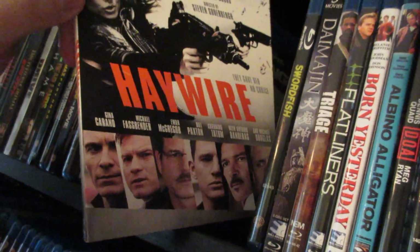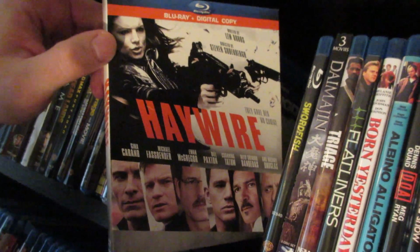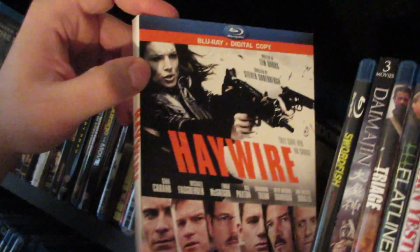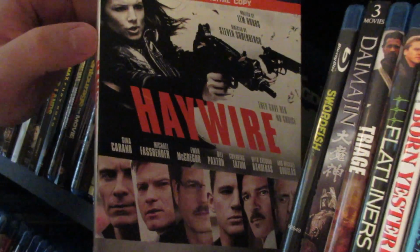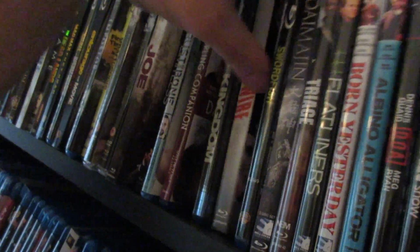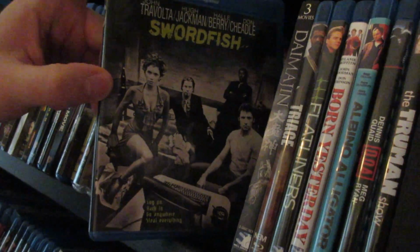Haywire with Gina Carano, who deserves to be a huge female action star. I see her in some stuff. Some of the films I've seen her in, she hasn't been doing really action. She's just been kind of there in a role, but she should be doing way more action stuff. I know she did another one, I think In the Blood, but she should be doing tons, and this cast was incredible as well. Swordfish, I remember seeing this in the theaters as well.